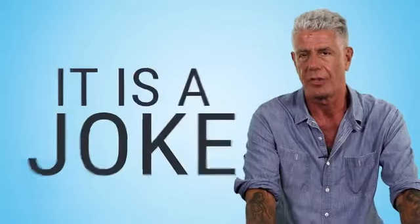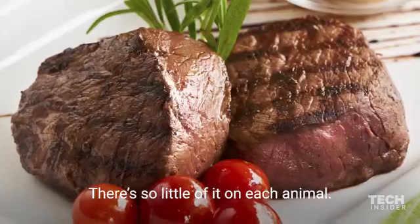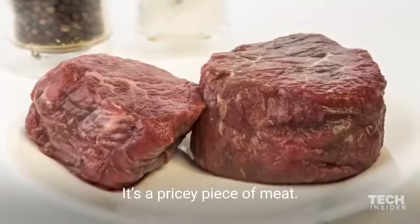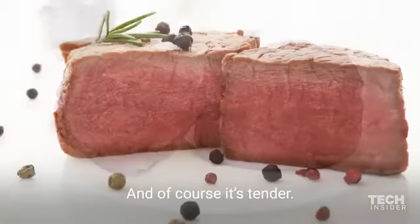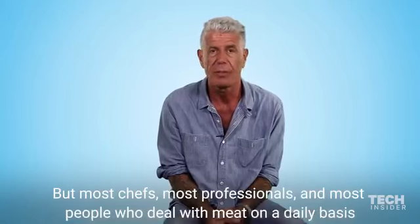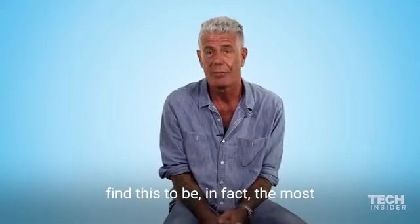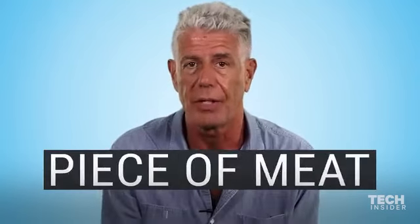Within the industry, it is a joke. It is looked down on by chefs. We never order it. There's so little of it on each animal. It's a pricey piece of meat. And of course, it's tender, but most chefs, most professionals, and most people who deal with meat on a daily basis find this to be, in fact, the most boring and uninteresting piece of meat on the animal.